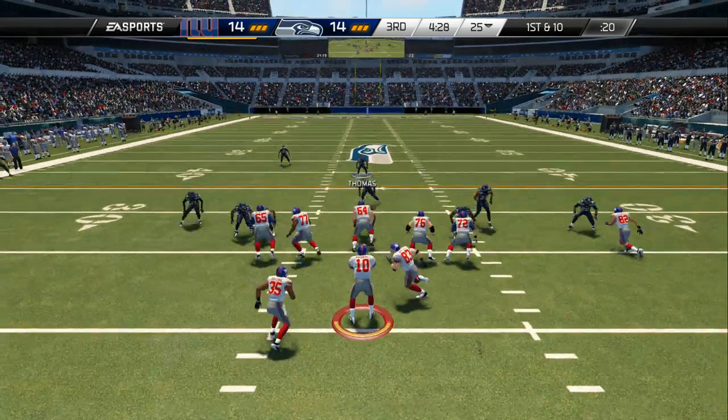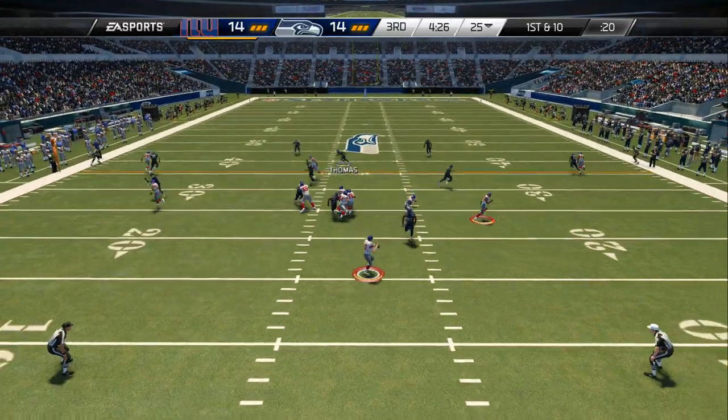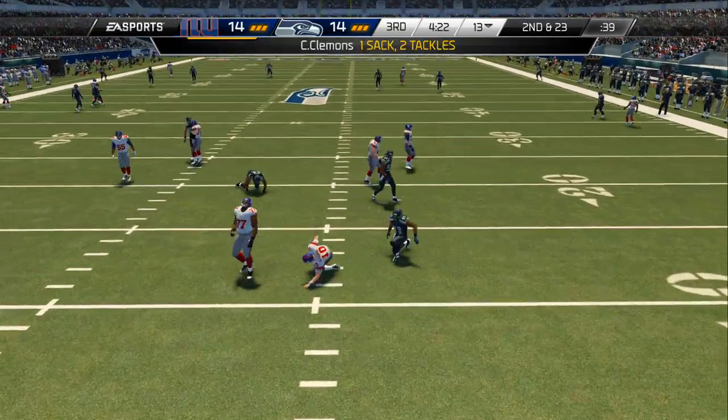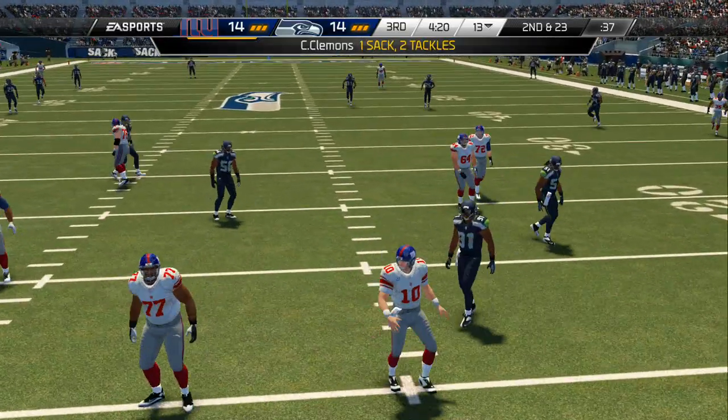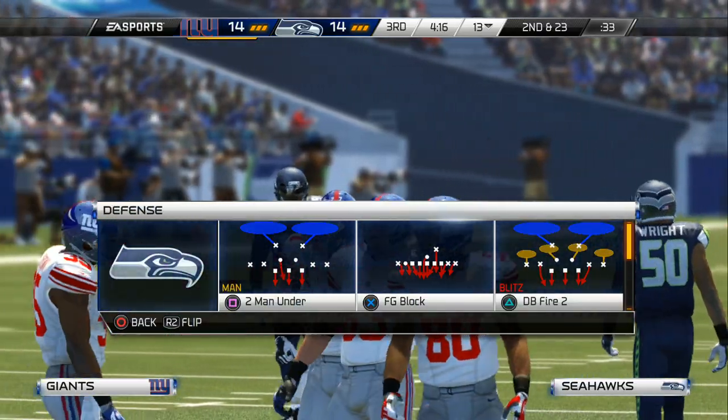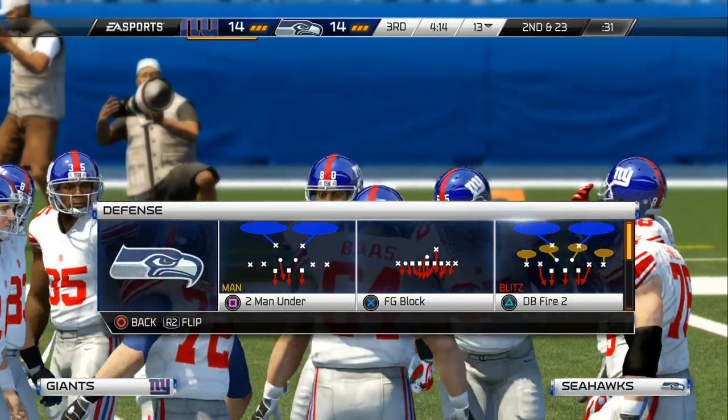And Myers is usually a tight end, but he's in the backfield this time. And he's thrown to the ground. Every defense is looking for somebody to hit the quarterback, and the best person to do it is the defensive end. What a good job that time by him.